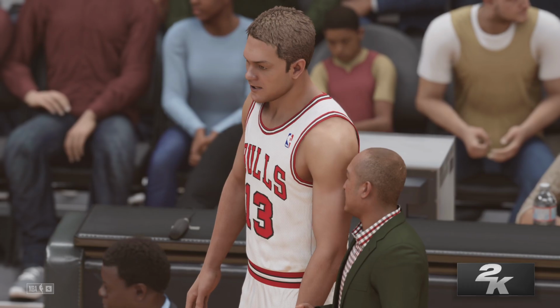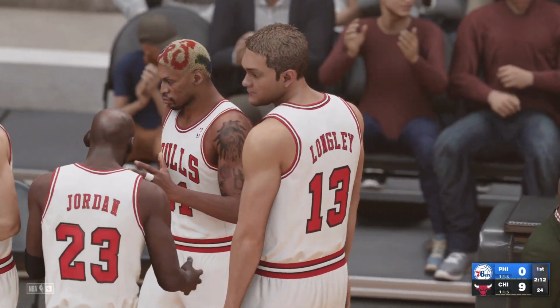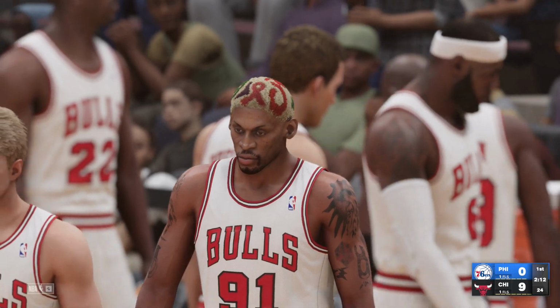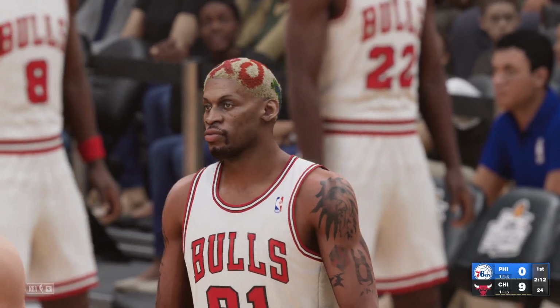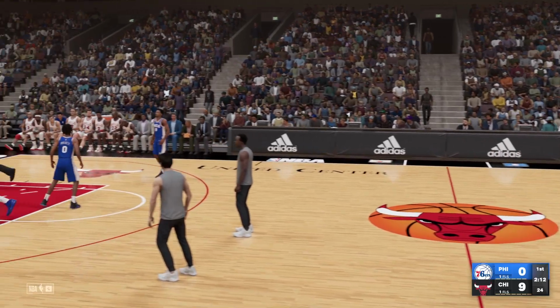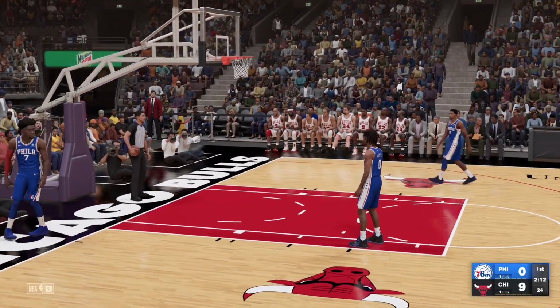So Chicago going with an almost entirely new group. Caffey, he's checked in for Longley. Kukoc comes in for LeBron. Steve Kerr's checked in for Michael Jordan. And it's Brown in for Ron Harper. And the 76ers will go for a different look here. Harrell, he's checked in for Embiid. McDaniels comes in for P.J. Tucker. Shake Milton, he's checked in for Tobias Harris. And it's DeAnthony Melton in for James Harden.